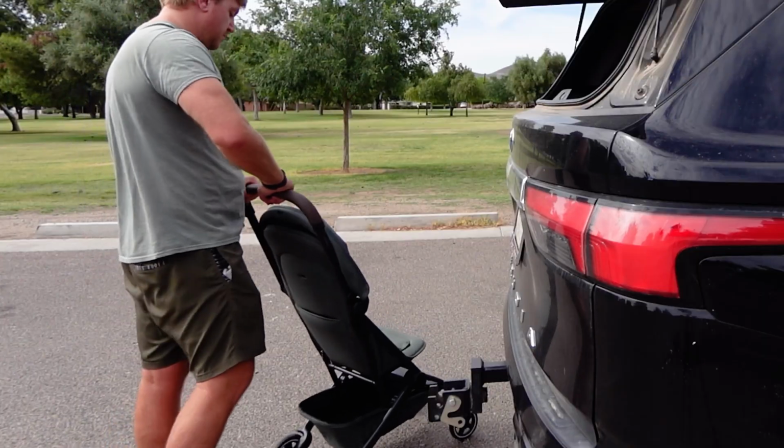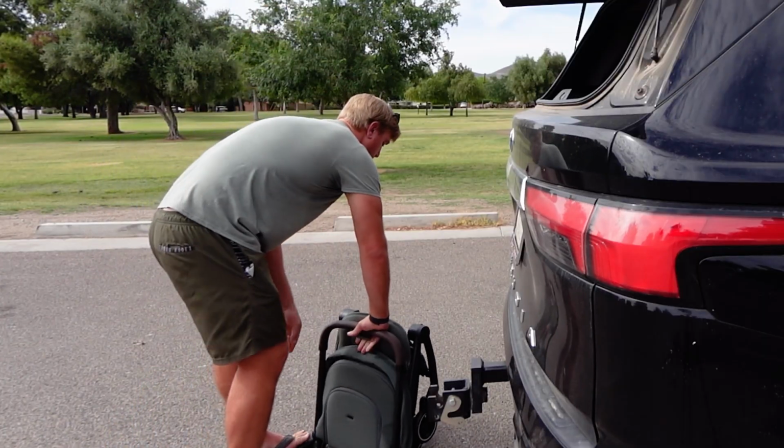Today, I'm reviewing the Joolz Aer Plus, hands down our top stroller pick out of the 6 contenders for best travel stroller of 2025. The Joolz came in at the top of the heap. It folds smoother than a hot knife through butter, fits in an airplane's overhead bin, and might just save your sanity at the gate. Let's get into it.